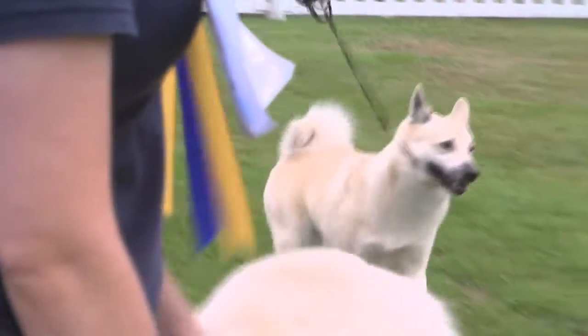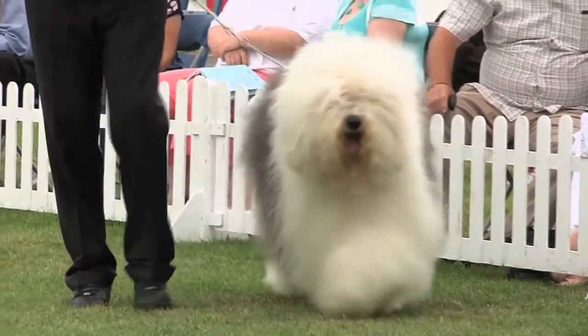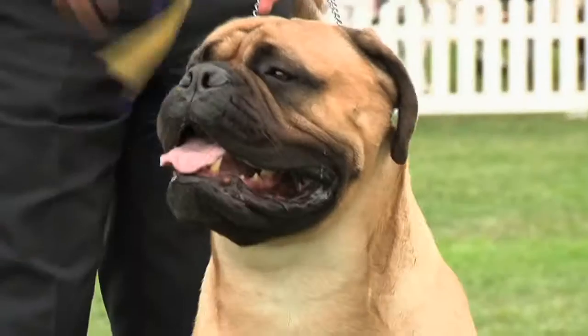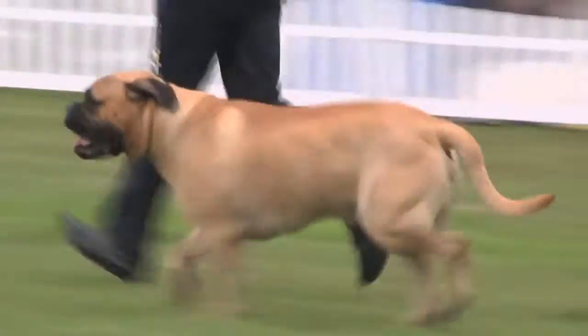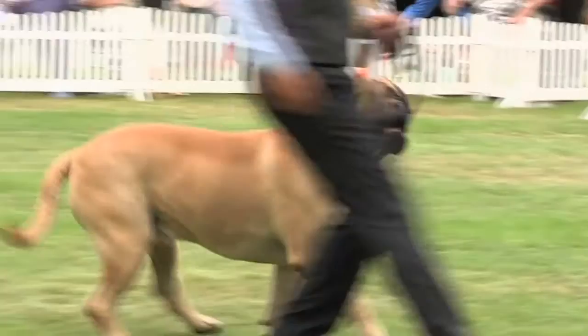And Old English Sheepdog in fourth. I didn't know the handler, I didn't know the dog. Slightly longer than I would like, but lovely head and very sound movement again. And then finally, we come back in for best in show. Bull Mastiff Mac, tell us what you thought of him. I thought he was smashing. Lovely head. So well muscled and so sound when he moved out. Really fantastic. Yeah. And he looks so athletic for a big dog as well. He does, yes. He's really nice. Outstanding. Yeah. An easy decision, I'm afraid.